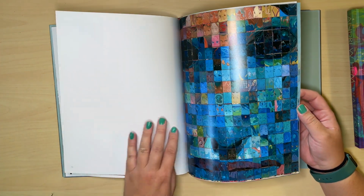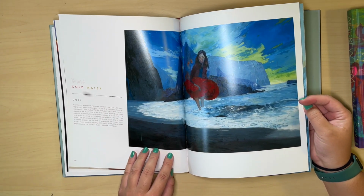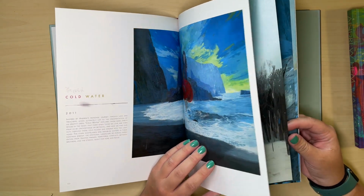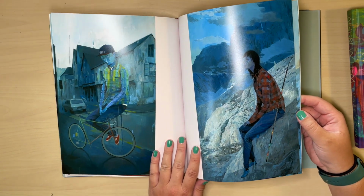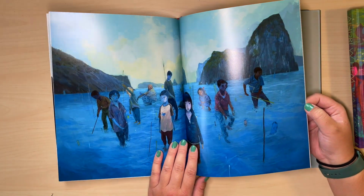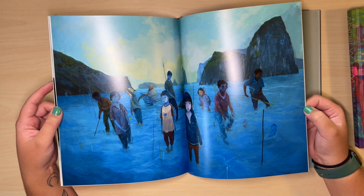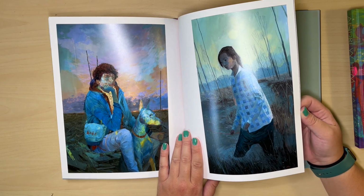Again, I'm not going to show you all the pages, but just some of my favorites. This one is amazing. I love the paintings he does where they're in water. I don't know, something about the colors and the people that he paints. They're beautiful too.